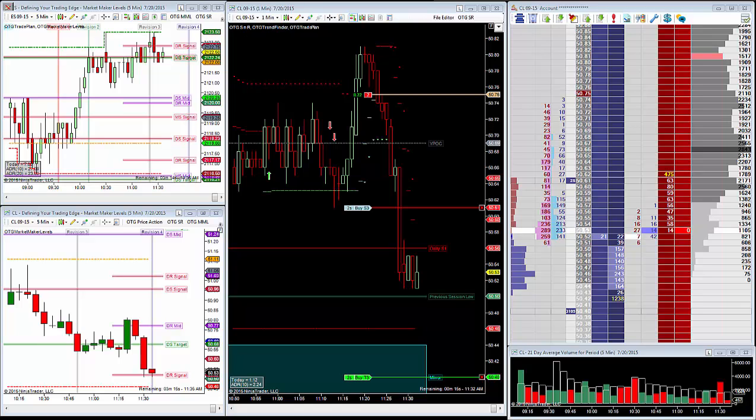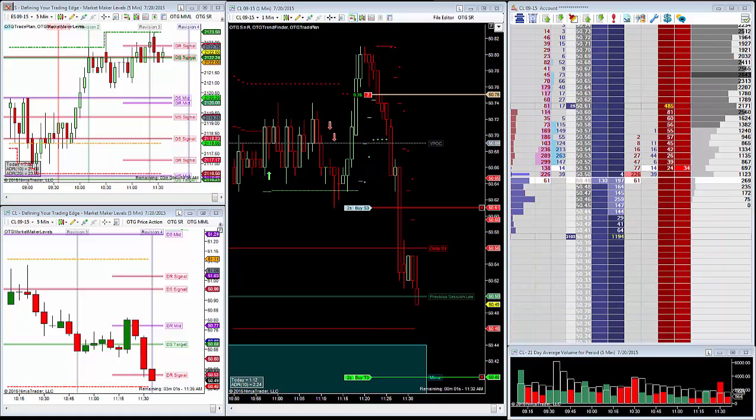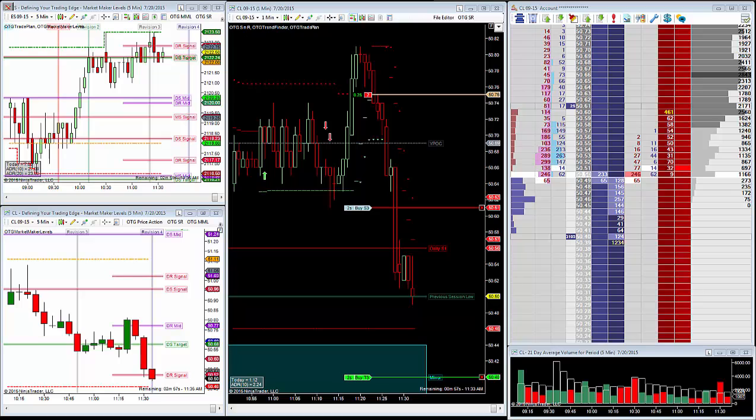1,215 limit orders long between here and the low. Holy cow. We're going to be able to get through those. It'll be fast. There's 50. Come on, there's 49. Finish it. Get through it. 50. What's my entry up here? 75. 58 on the stop.